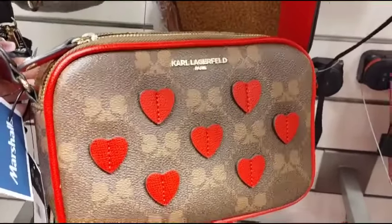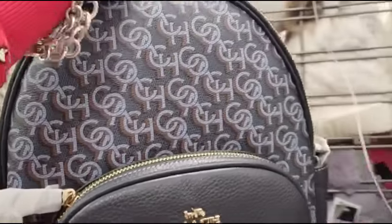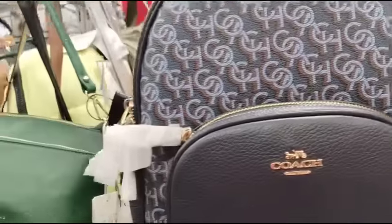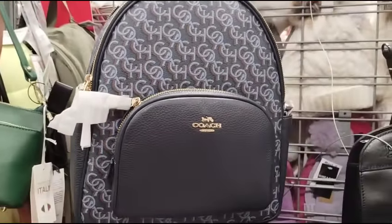red hearts. Oh wow, this is a Coach backpack, you guys. Marshalls did not come to play. $79.99, a Coach backpack. Wow, that is awesome.